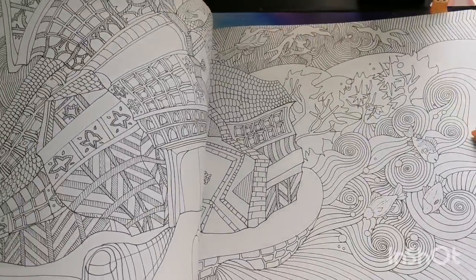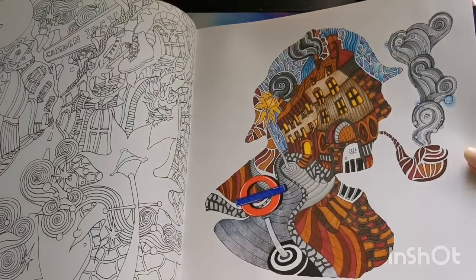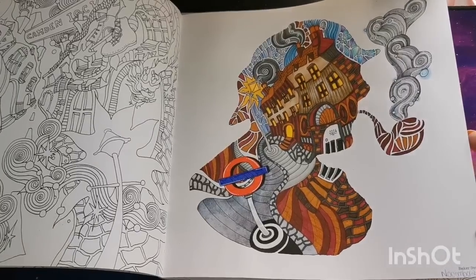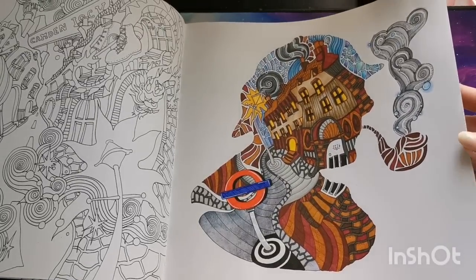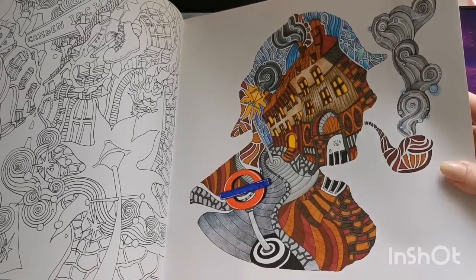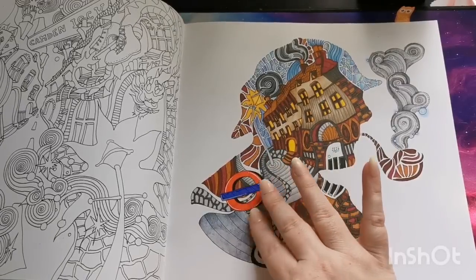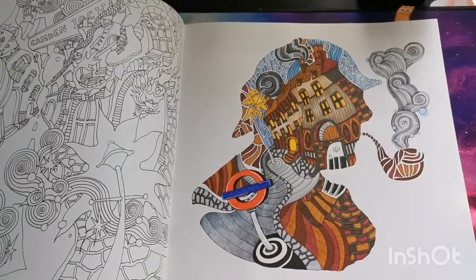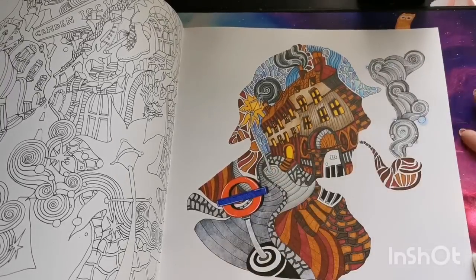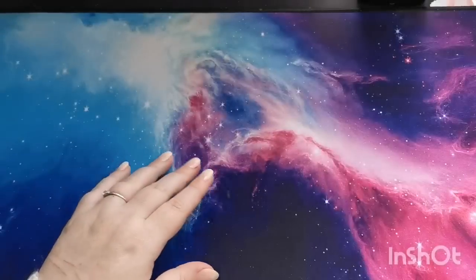And then I coloured the Sherlock Holmes page in here, this one. That was back in November 2018, so over 3 years ago, and yeah, I quite like it. It looks like fine liners, coloured pencil, and some ink tints by the looks of it, and some white Posca for highlights, or white gel pen. So there is that one.